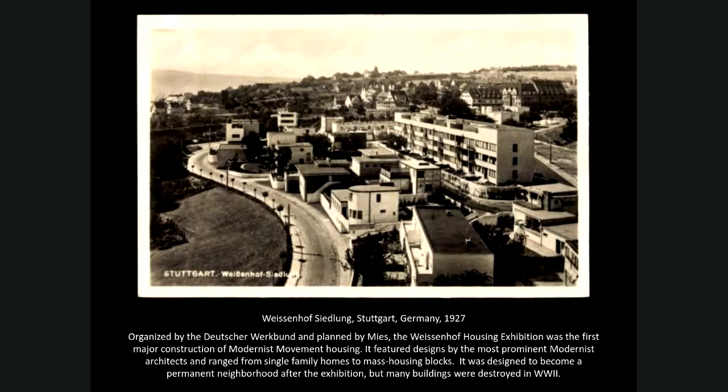It was meant to be an exhibition of all varieties of housing types, from larger scale apartment blocks to single family homes to duplexes and so forth, so that people could see how modernist architecture could adapt to any variety of residential needs. The idea was that it would be open for several months in 1927, and people would come and visit it and get all excited, and they might take the ideas and maybe hire these types of architects for their own projects back home.